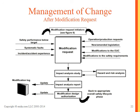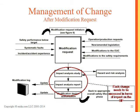Depending upon the type and severity of the modification, we need to do an impact analysis study. This may require going back and doing a hazard and risk analysis. And then there needs to be an impact analysis report and then modification design authorization. So each change needs to be assessed in terms of the impact on the SIF. It's very important that that is looked at, and that is a requirement in IEC 61511.